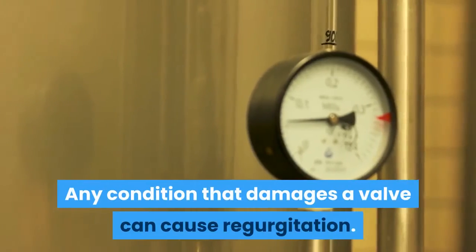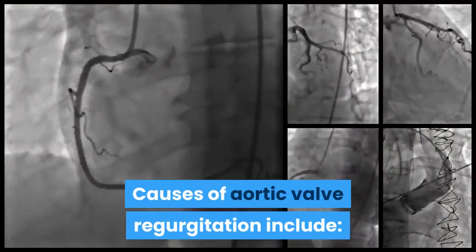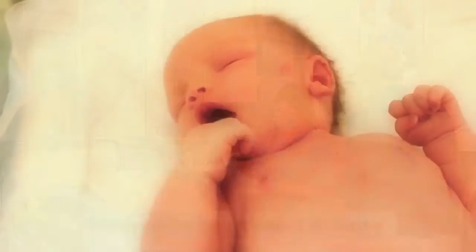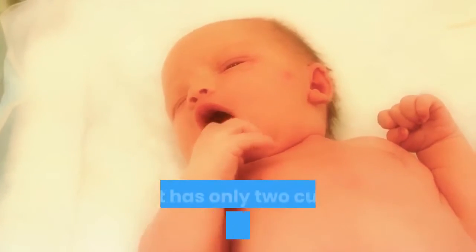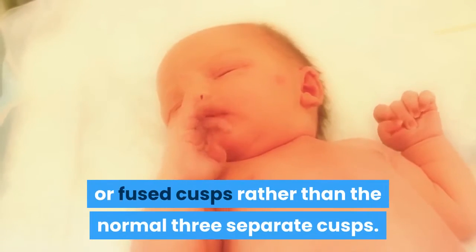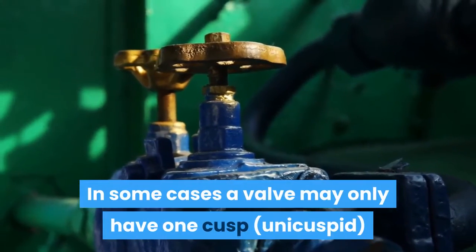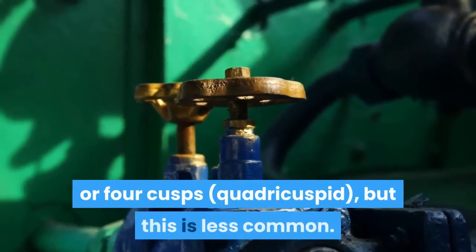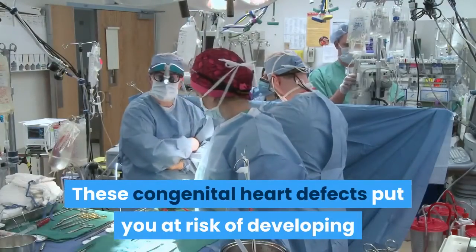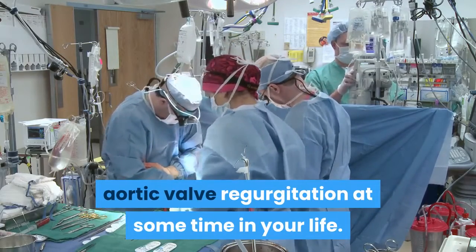Any condition that damages a valve can cause regurgitation. Causes of aortic valve regurgitation include congenital heart valve disease. You may have been born with an aortic valve that has only 2 cusps, bicuspid valve, or fused cusps rather than the normal 3 separate cusps. In some cases a valve may only have 1 cusp, unicuspid, or 4 cusps, quadricuspid, but this is less common. These congenital heart defects put you at risk of developing aortic valve regurgitation at some time in your life.